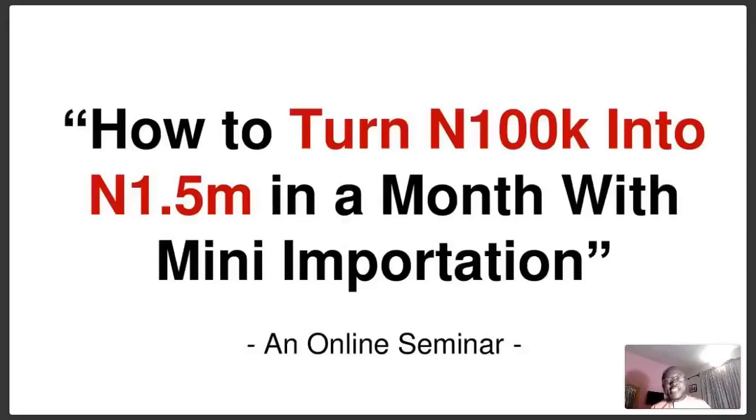You sit right in your office or at your place, your home, wherever you're comfortable. You browse comfortably from your phone, from your PC, where you have internet access, and you assess markets around the world, buy those items there, even pay in naira, and then have those items shipped to you here in Nigeria.